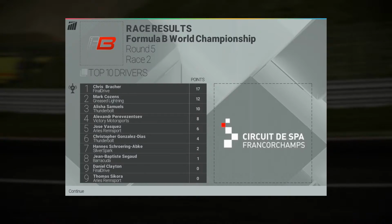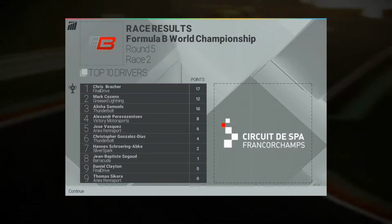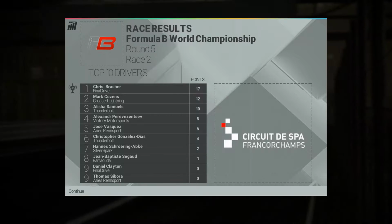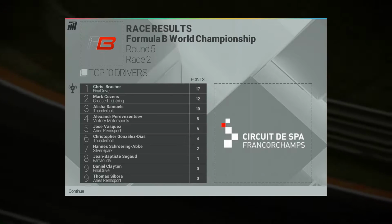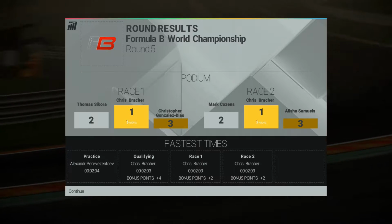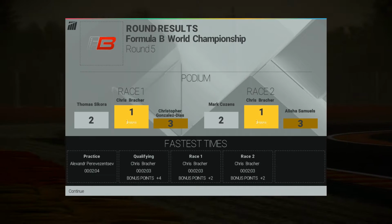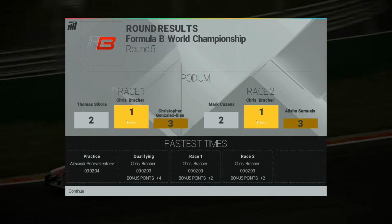I'm not sure who is going to get the points for fastest laps in the main and sprint race, but I do know that given the fact that we ended up starting on pole there for the main race, we are going to get an additional 2 points for that. And as you can see, there are 17 points for us. Mark Cousins finishing second here today, he gets 12. Alicia Samuels rounding off the podium in third. Like I was talking about there, getting the pole position, actually that's an additional 4 points there. Another 2 points for the fastest lap of the main race, and another 2 points for the fastest lap of the sprint race there. Talk about cleaning the table.